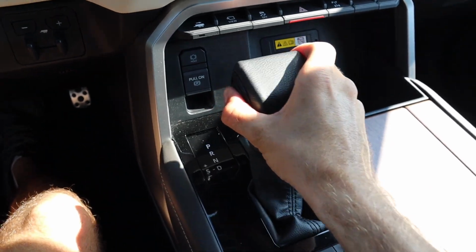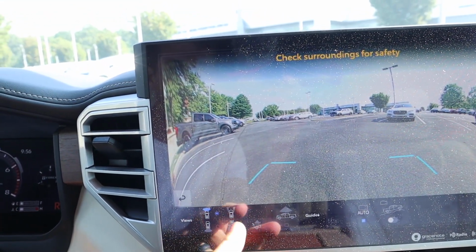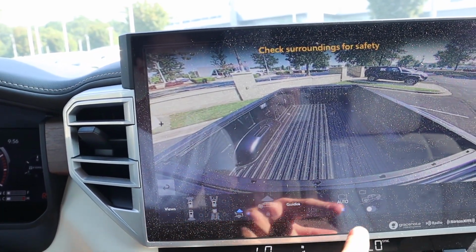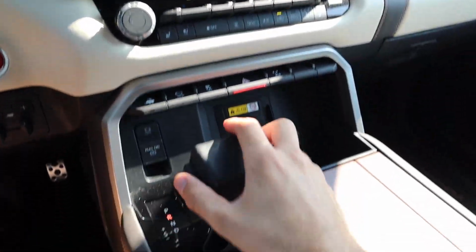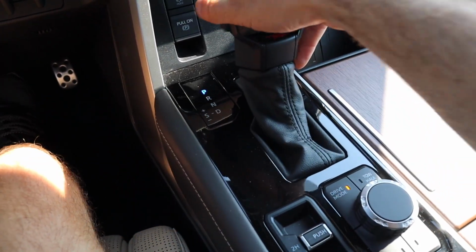Now if we put this into reverse, there's a very large camera, and you can actually go to the forward-facing camera. You have your side mirrors as well. You can look into the bed there, and you even have some off-road settings that you can monitor as well. So even for the backup camera, that's a huge screen to go through all of that. You can also shift using the shifter as well.